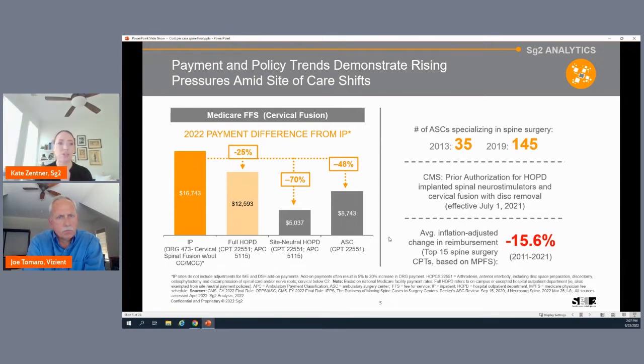Now, right-hand side, a couple things to point out. From a policy perspective, one thing impacting the particular analysis that you see here is CMS prior authorization requirements. Midway through last year, CMS added to the list of procedures that require hospital prior authorization if you do them in the hospital outpatient department: cervical fusion with discectomy, as well as spinal cord stim. Basically, that's an additional administrative hurdle to get those things approved and done. And the concern here is that that's causing delays. We've spoken with members over the last year, even seen a little bit of data that starts to paint the picture that this has played out to some extent.